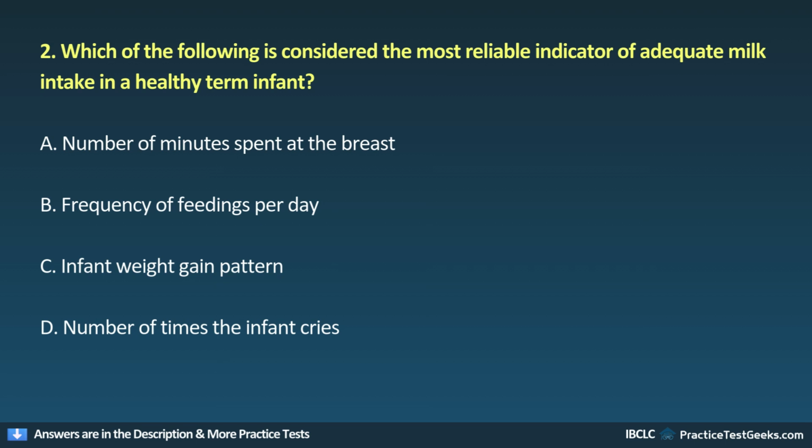healthy term infant? A. Number of minutes spent at the breast. B. Frequency of feedings per day. C. Infant weight gain pattern. D. Number of times the infant cries.